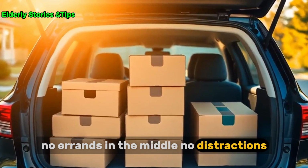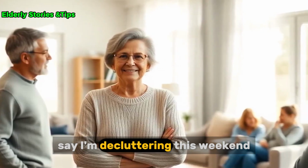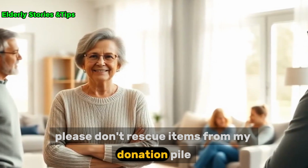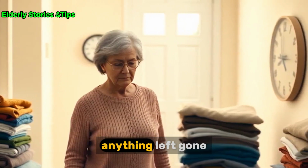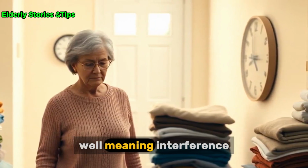No distractions. Before you start, have a direct talk with your family. Say, I'm decluttering this weekend to create a peaceful home. Please don't rescue items from my donation pile. If they want something, they have 1 week after your 48 hours to pick it up. Anything left? Gone. This keeps your progress safe from well-meaning interference.